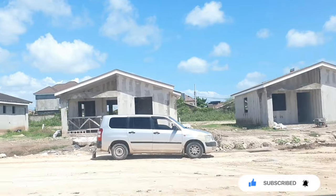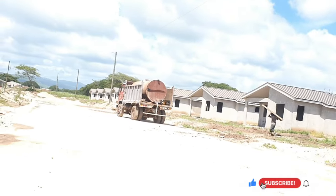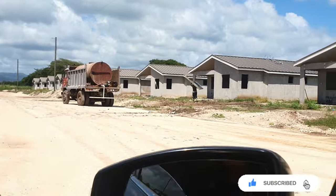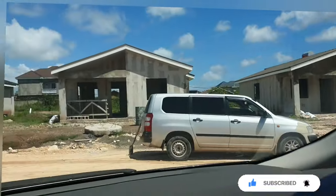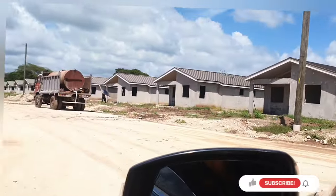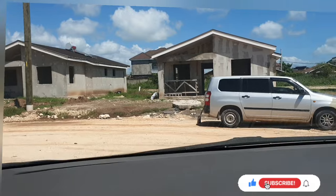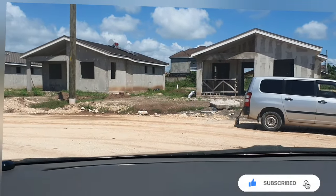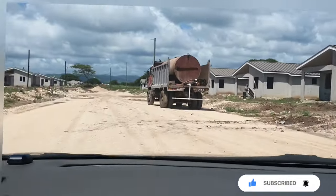All of these along here are the two bedroom, two bathroom units. The one that is not paved, down at the bottom here, is also two bedroom, two bathroom, like all of these. The AC actually feels cooler when the window is down. You feel it? It's doing the opposite.